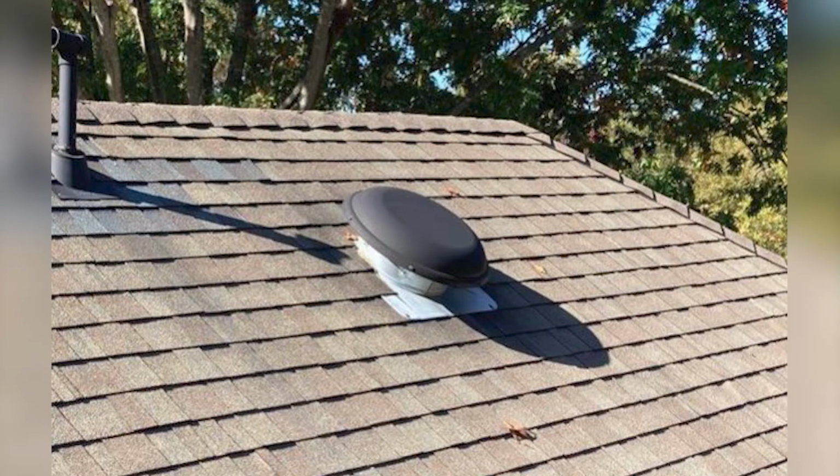Powered vents are usually operated by wiring into your home's electricity or through an attached solar panel. Either way, they use that energy to run a fan located at the top of the attic, pulling air through the roof.